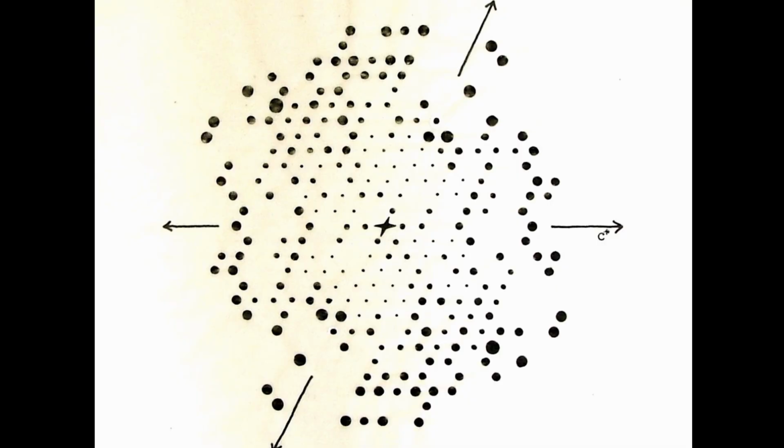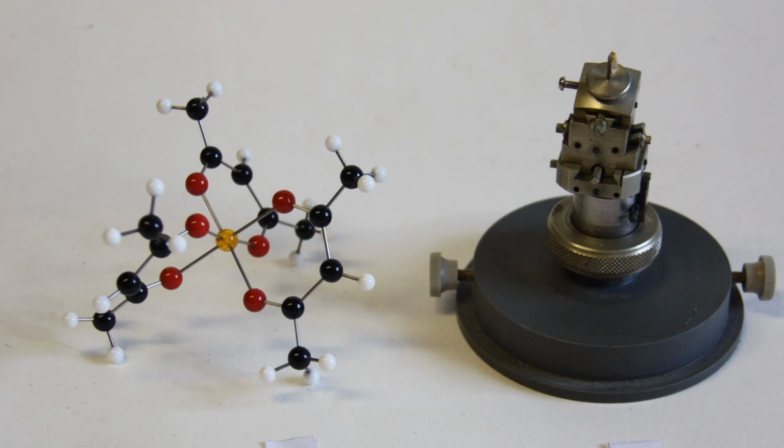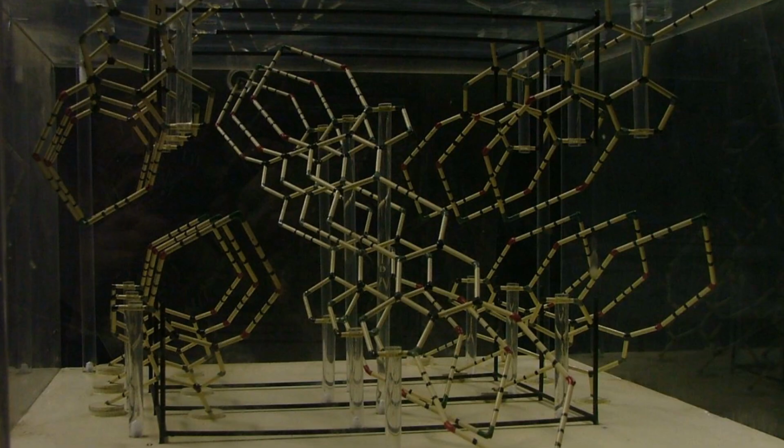For nearly half a century, Dundee was a world leader in X-ray crystallography research, and the collections that we have are physical reminders of groundbreaking work that contributed to our modern understanding of DNA, cancer, viruses, and many other areas.